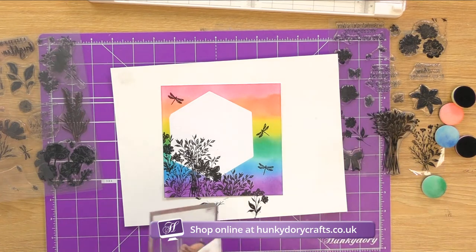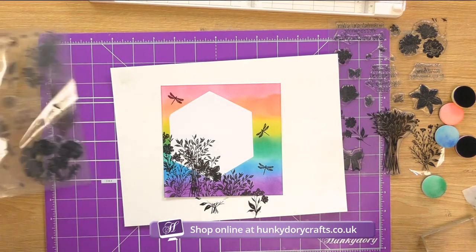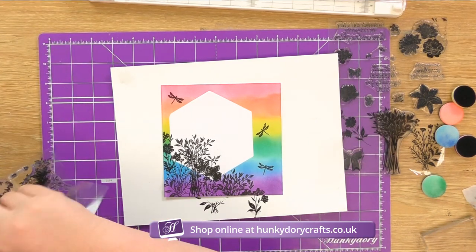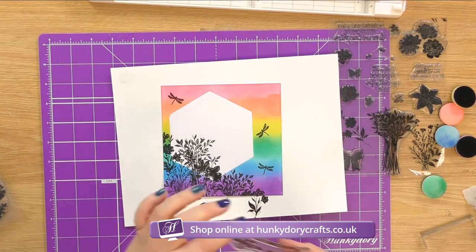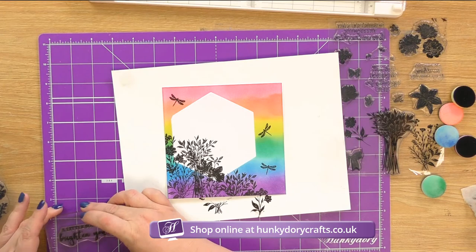And then we're just going to add our sentiment. This has turned out to be a really, really pretty card. I do like this one. And I'm going to go with "a little something to brighten your day", because it is extremely bright.